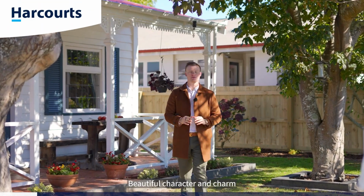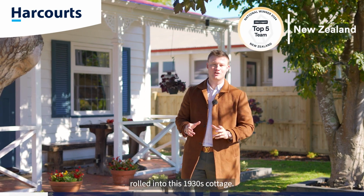Beautiful character and charm rolled into this 1930s cottage. Welcome to 31 Merton Street here in Trentham. Let's go take a look.